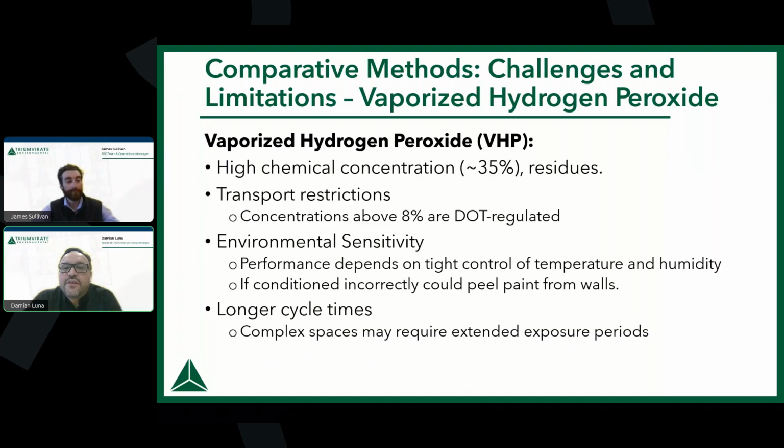All right, so we're going to move on to the vapor hydrogen peroxide. So this is the 35%. We're going to compare and contrast here. In the next slide or two, we'll explain where we're going with this. Well, the 35%, again, the high 35% residuals, it leaves a lot of residual. Most of the time when we would apply this, we would have to go back with some sterile water and wipe down a lot of the surfaces.